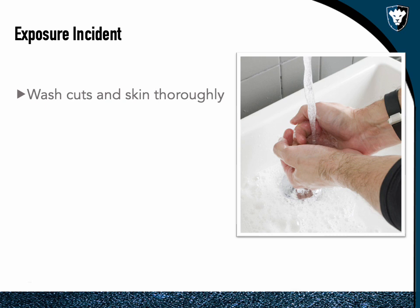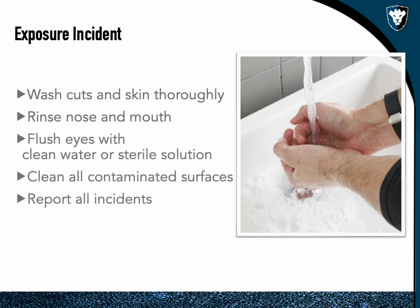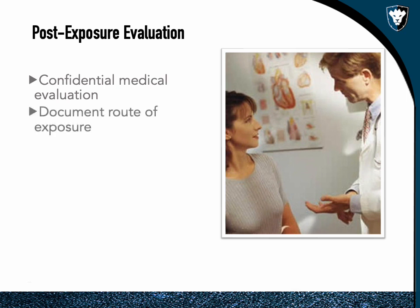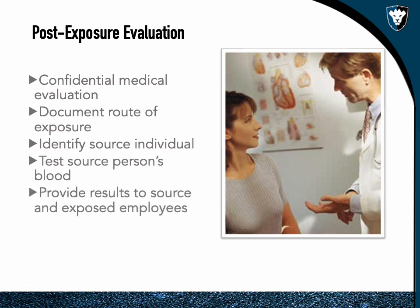For different exposure incidents, always wash cuts and skin thoroughly, rinse nose and mouth, flush eyes with clean water or sterile solution. Also clean all contaminated surfaces, report, and get a post-exposure evaluation. So confidential medical evaluation, you should go get checked out, make sure that you are okay. You want to document the route of exposure, identify the source individual, and test the source person's blood. You should provide results to the source and exposed employee so they both know what's going on.